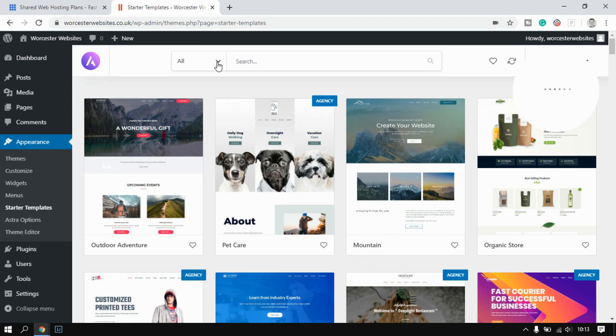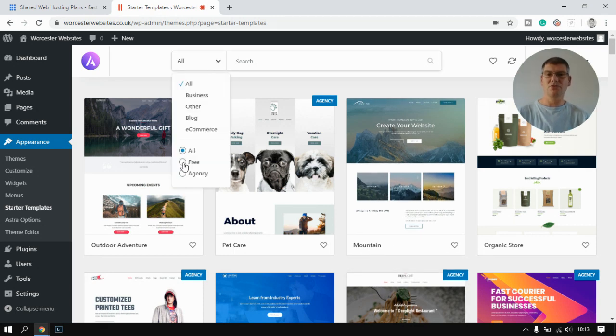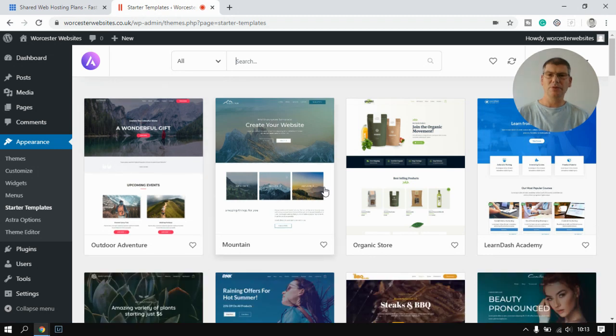Let's go over to these themes. One thing to be wary of, you're not going to buy anything by accident. The bottom line is Astra have agency type templates and then they have free ones. If you just click on the down arrow at the top, just to try a free one, you can change the template at any stage. Click on free, and that's only going to show us the free ones.